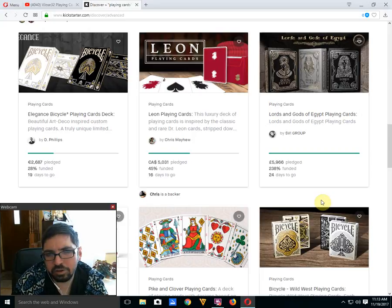Same thing with the Leon playing cards, like Chris Mayhew. I appreciate him doing this deck kind of as a homage to the Dr. Leon decks. But it really does nothing for me. It's too simple and plain. It's 45% funded, 60 days to go. I'm not sure it's going to happen. And again, part of that is just there's too many other great decks on Kickstarter right now.